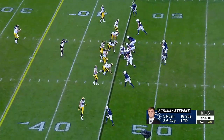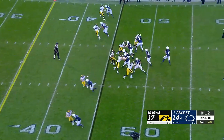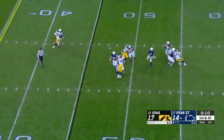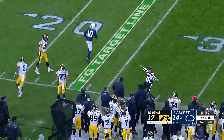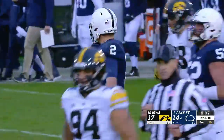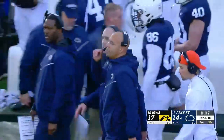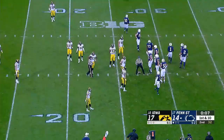Have a true freshman kicker in Jake Pinniger. His long on the season, which is his career long, is 39. Here's Stevens throwing. Good throw to KJ Hamler. Just short of what we have as the field goal target line, but it is a first down. 7 seconds left, one timeout. That was a big throw from Tommy Stevens to the outside.